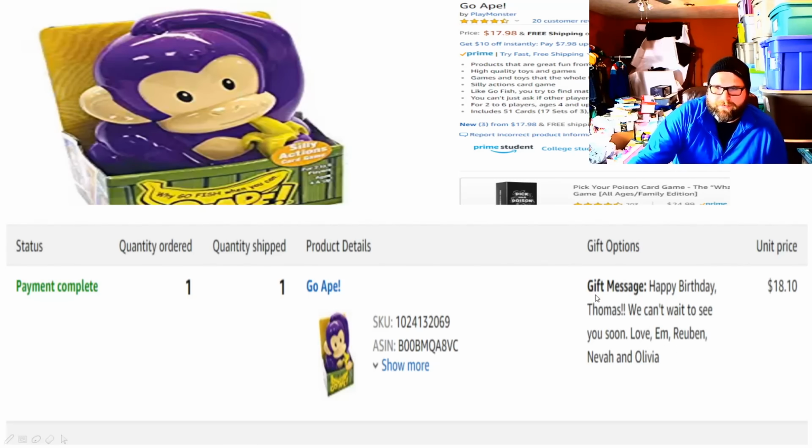And they also have another gift message. It was a birthday gift. And so this is why it's important. I cannot stress this enough. This is why it's important to have your boxes in pristine condition, because these are items going out for people's birthdays, Valentine's Day. If they get a messed up box, they're going to be really pissed off.